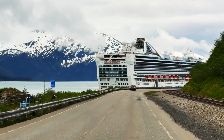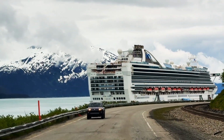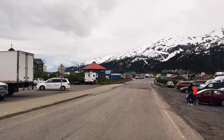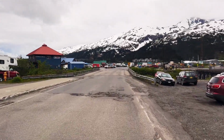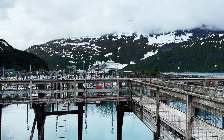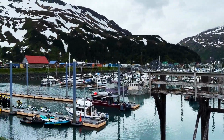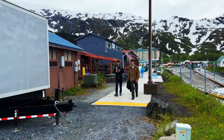We are heading into the town of Whittier, and we are going to be competing with the boat crowd as we head to some of the shops today. This is a busy looking town. There's lots of cars here. This is pretty much the town of Whittier. It's a cruise ship stop. Not much here, except for a few restaurants. That's about it.